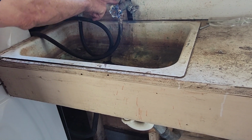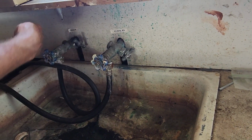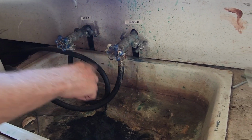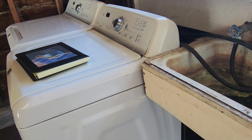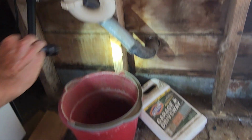They hooked these up wrong. These should be on this, and then you use this for a regular spigot. I don't know why they have them all wrong. Anyway, there are comments about dripping, mineral incrustation, rubber hoses, all that stuff. But the main health and safety issue is the leak at the bottom. As you can see, it's causing all this damage, and you can see the moisture and dry rot damage on that.